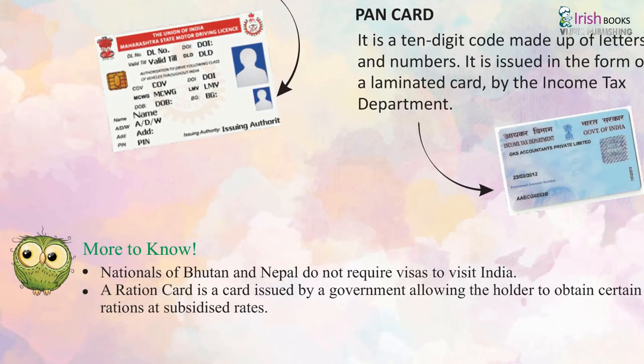More to know. Nationals of Bhutan and Nepal do not require visas to visit India. A ration card is a card issued by a government allowing the holder to obtain certain rations at subsidized rates.